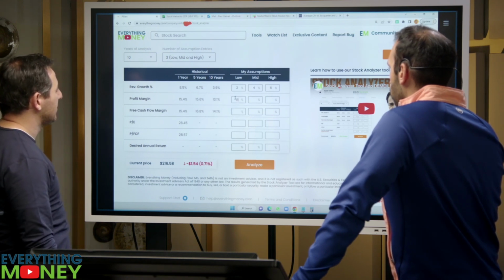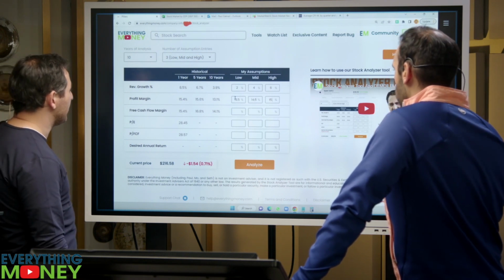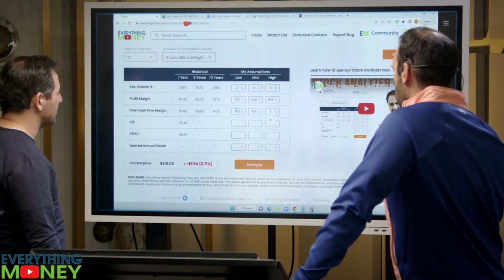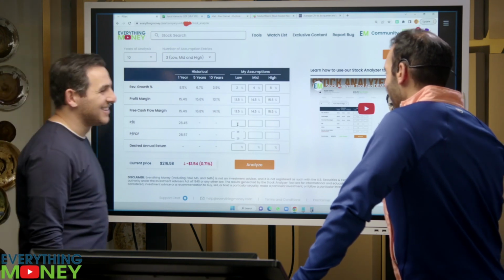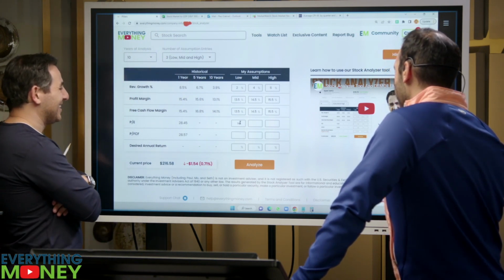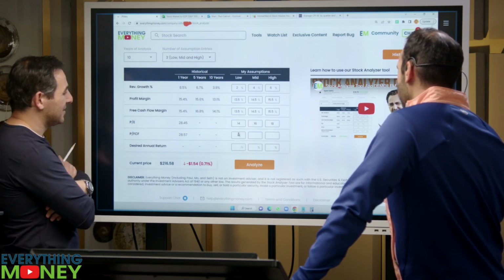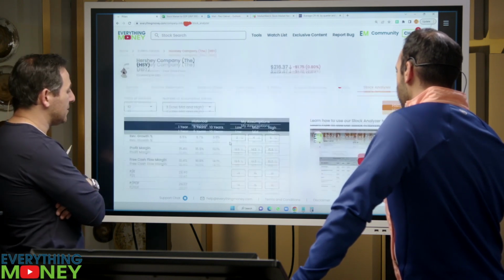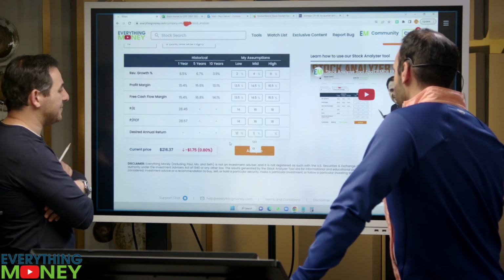13.5, 14.5, 15.5. Sure. And do the same thing for free cash flow margin. 14, 16, 18 on PE. Slowpotamus over here is done. 14, 14, 16, 18. I don't even know if 18, but do it. I think 18 might be high. Do the same thing. Return. 12, 13.5, 15. All right.